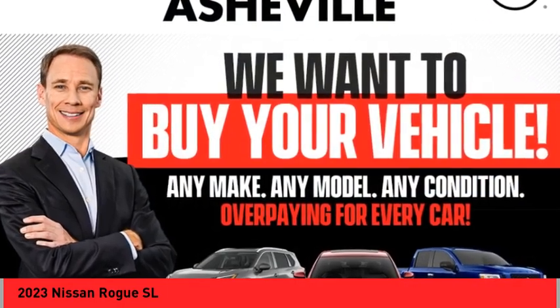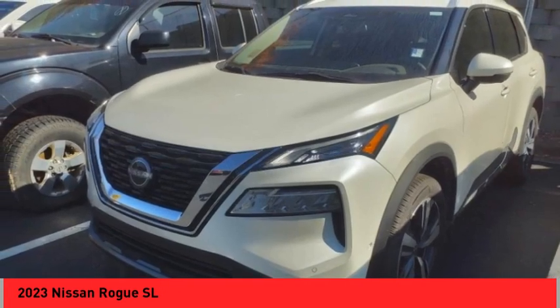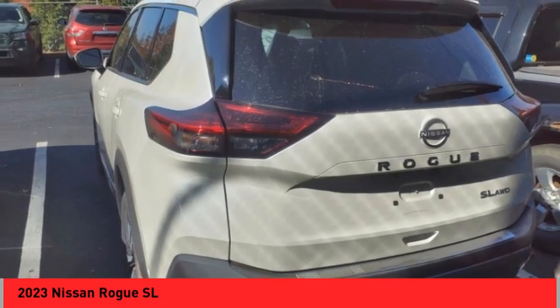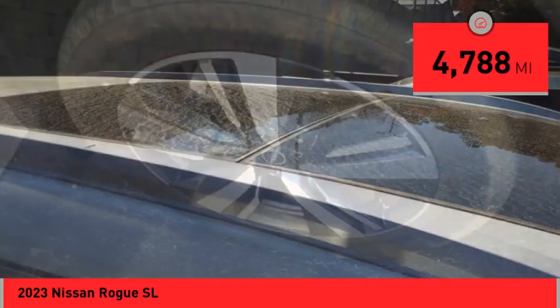Take a ride in the 2023 Rogue. The stylish Rogue gets 27 miles per gallon and still boasts nearly 58 cubic feet of cargo space. With a 5-star side impact safety rating and confident handling, the Rogue is more than you expect and everything you deserve. This vehicle has less than 5,000 miles.